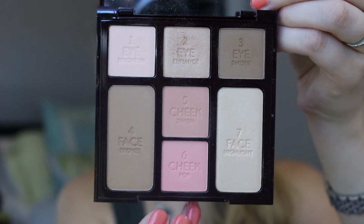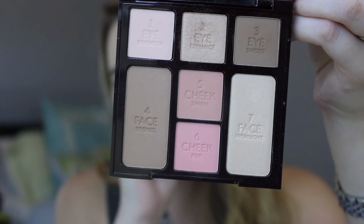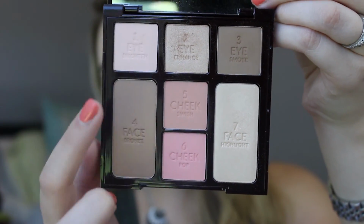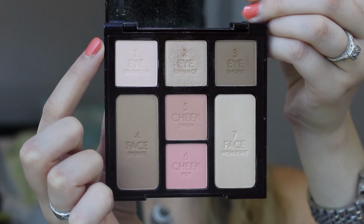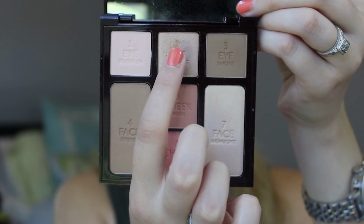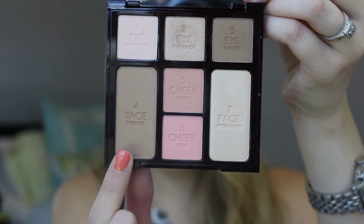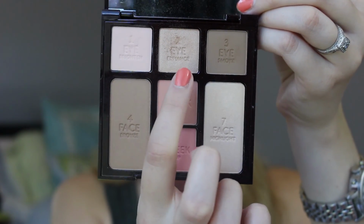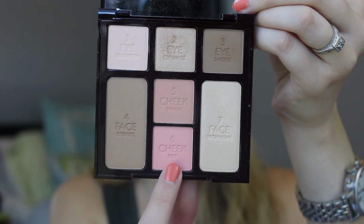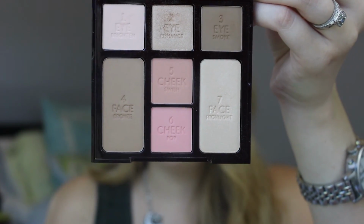This is what the palette looks like. You can see each one is numbered 1 through 7. You get 3 eyeshadows, a bronzer, a highlight, and then 2 blushes. So number 1 is Eye Brighten, number 2 Eye Enhance, number 3 Eye Smoke, number 4 is Face Bronzer, number 5 is Cheek Swish, number 6 is Cheek Pop, and then number 7 is Face Highlight.